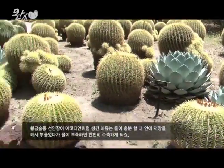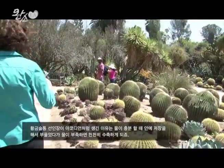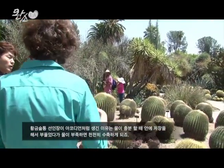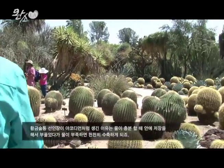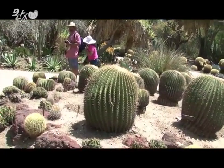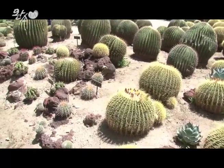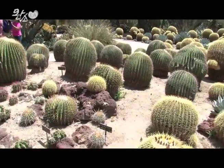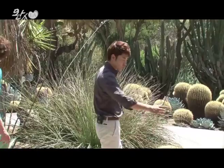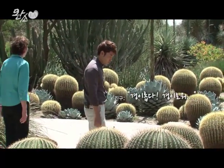These golden barrels are shaped the way they are, kind of like an accordion, so that they can expand to hold more water in times when there's plenty of it, and then they can contract and conserve when there isn't any. Barrel, they're shaped like a barrel, so that's why it's called a golden barrel. The reason for so many folds is that it's a hot region, so they prevent moisture evaporation and regulate temperature. It's marvelous, truly marvelous.